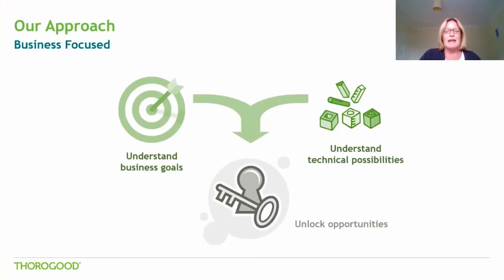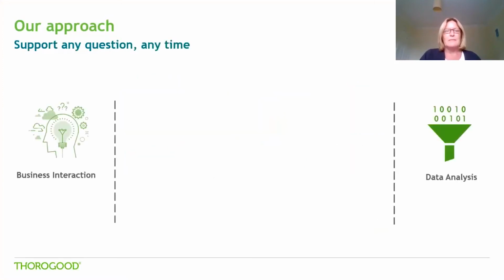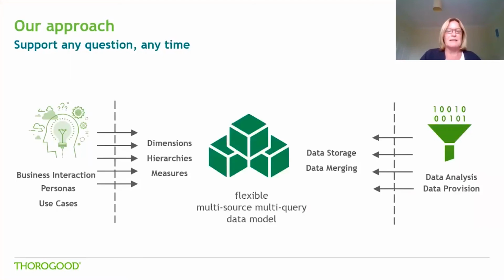Rather than treating it as an IT exercise, we made sure that we understood what the business was trying to achieve. And in order to do that, we brought our experience of similar projects as a starting point and took time to understand the business interaction required and the data being provided in order to design and build a flexible data model that could be used as a foundation for the global and local reporting for both internal and external purposes.